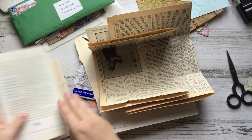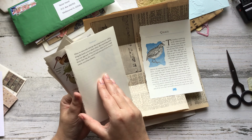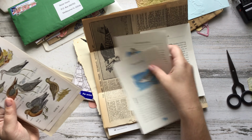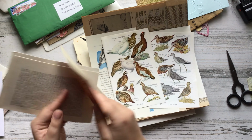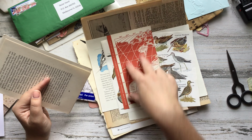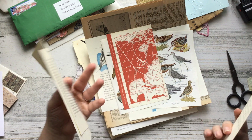All right, and then we've got some smaller pages here. This is from a bird book. So we've got quail, sapsucker, and warbler. And then we've got some illustrated birds, which are fun to fussy cut. I love this. I love any kind of matte print. The relevance is not important. I just love matte prints.